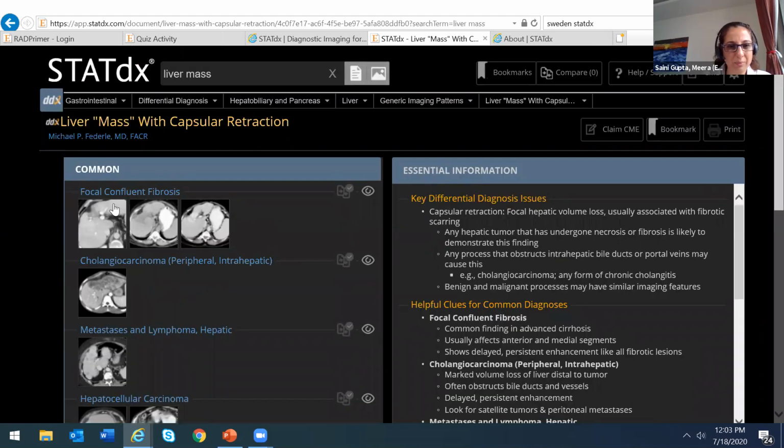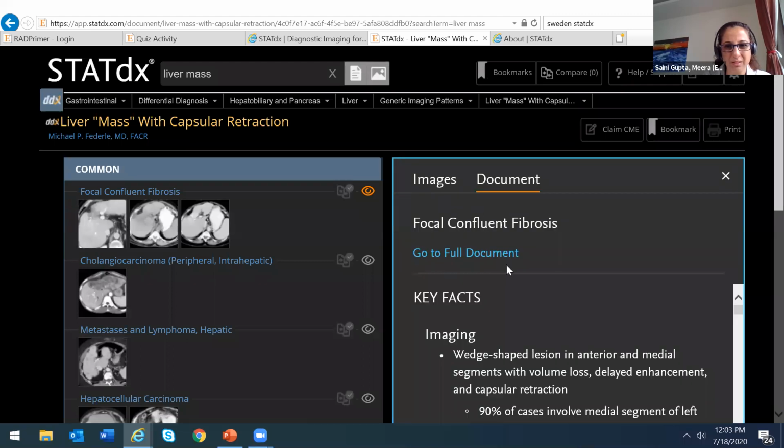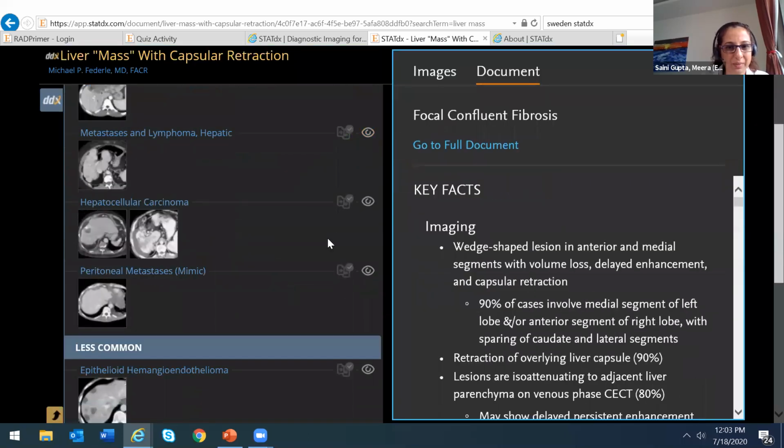So here again, if I'm looking at certain things, I can look at the preview window and see the images using the image tab or the documents. And then I can keep picking things that I think could be potential candidates. So maybe it's a focal confluent fibrosis. I think maybe it might be a hepatocellular carcinoma.